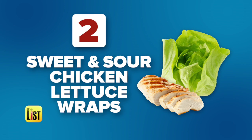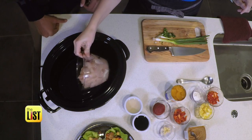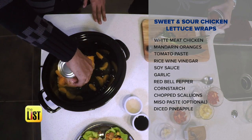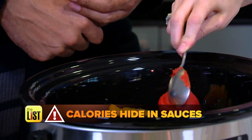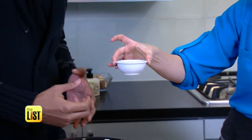Next, wrap your head around these sweet and sour chicken lettuce wraps. I've got some chicken here. Okay. So this is chicken breasts, white meat chicken breasts. And then we have some mandarin oranges if you want to do the honors there for me. And this is going to add a lot of the sweetness to it because we think sweet and sour chicken. Instead of adding things like brown sugar, which are not good for us, we're adding some natural juices and natural sweetness from the fruit. So that's where the sweet was hiding.